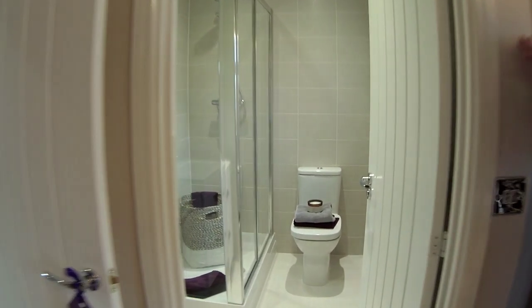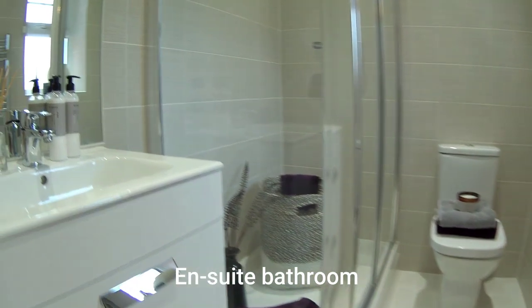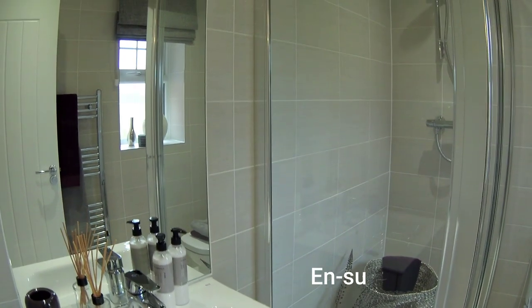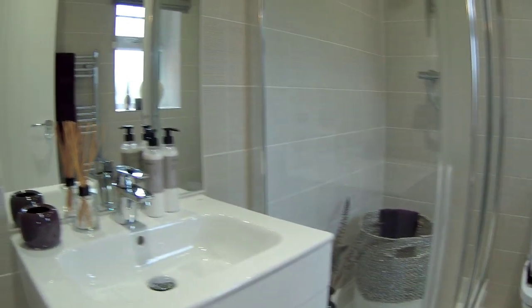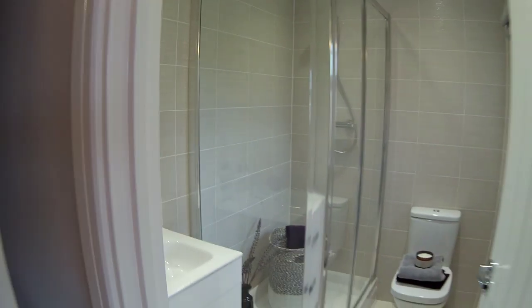Ensuite bathroom. There we go. Beautiful ensuite, actually. Really light, lovely. Look at that, my shower. We've got the insanity unit there. Okay, that's very nice. 4 drawers. Do you mean vanity?